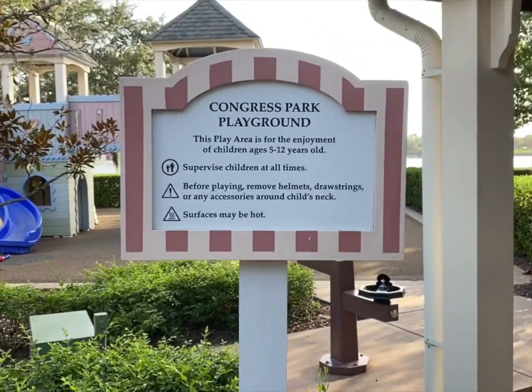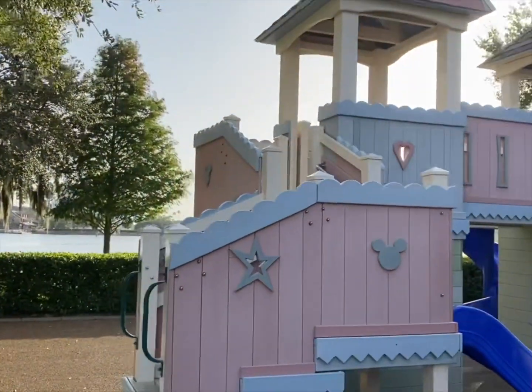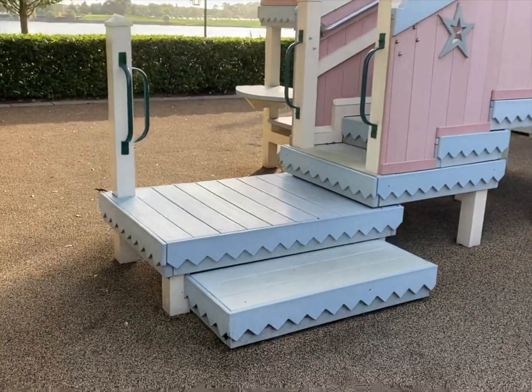There are 3 playgrounds you'll find around the resort. 2 of them are wet and 1 is dry. If you're looking for a dry playground that's good for climbing and sliding, you'll want to check out the Congress Park pool.